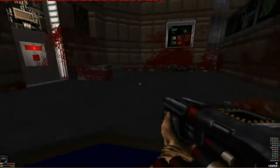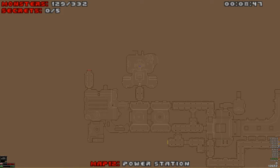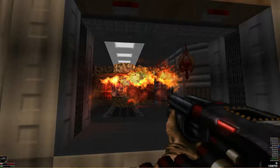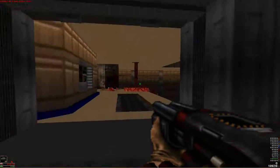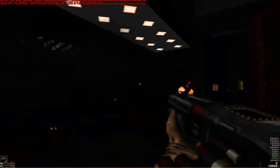Blue key, okay. All these keys, I don't have a single one. Please don't have this key here. Yes, red key. Oh, finally. I see how the door's corrupted and it needs a skull key. Regular key card.